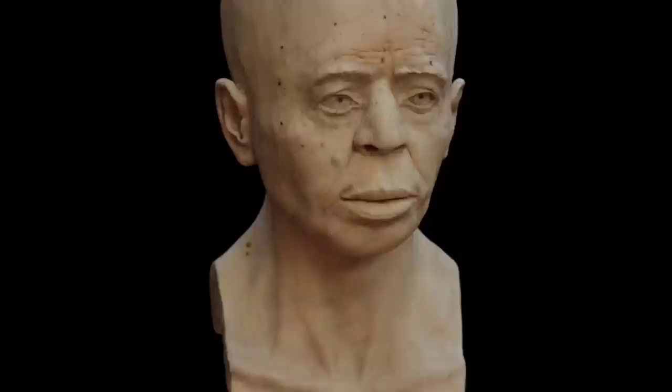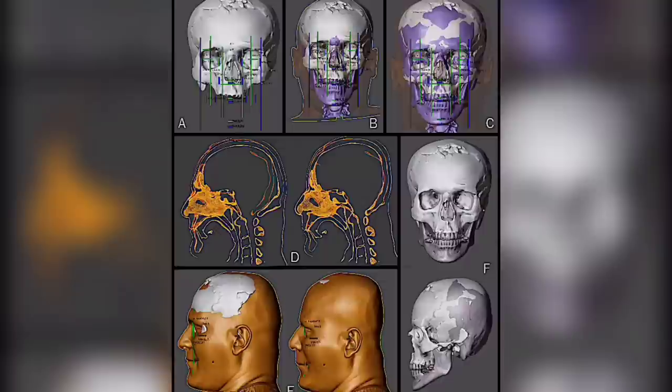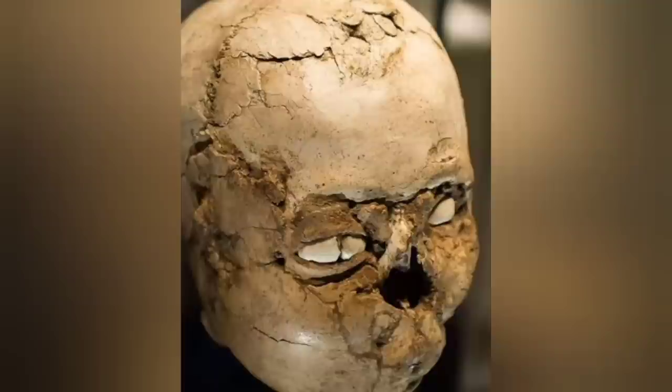An initial 3D recreation of the man's face was created in 2016, but the new image used the latest technology to produce one of the most thorough and accurate facial reconstructions ever made based on an analysis of an ancient human skull.